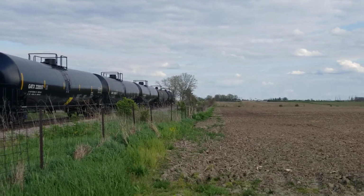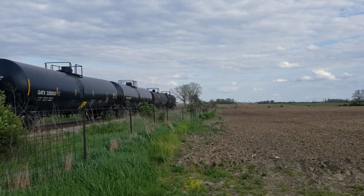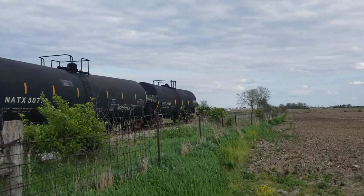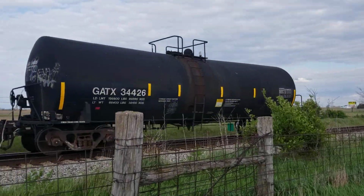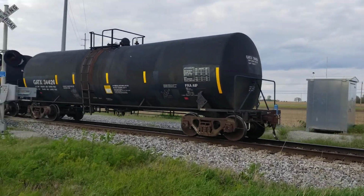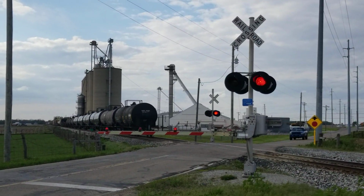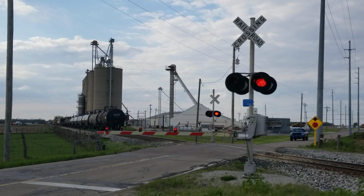Of course, what you don't see anymore is the old caboose because of new technologies and crews not needing to spend the night as much. What you do see is an FRED, flashing red end of train device, clearing the crossing, no caboose. And these gates should be going up soon.